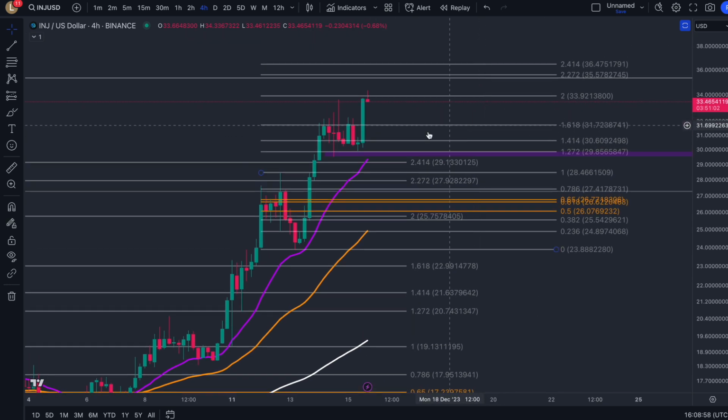Guys, there's not much more to say other than keep expecting upside as long as $29 continues to hold as support.